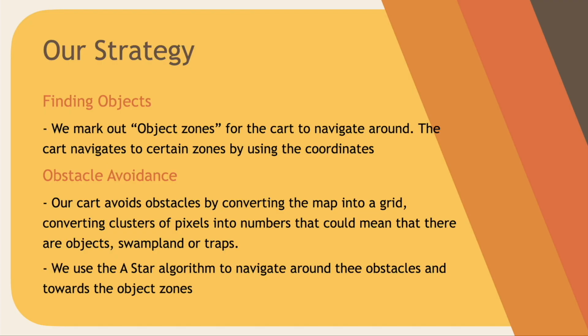Hello, my name is Hanson. I'm from Australia and I'm participating in the CoSpace Rescue U19. I've been involved with robotics since 3 years ago, and for our strategy we mark out object zones for our cart to navigate around, and the cart navigates to certain zones by using the coordinates.